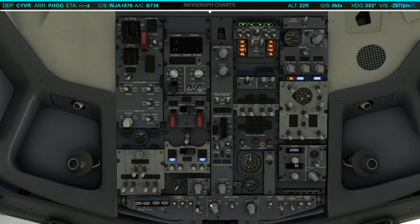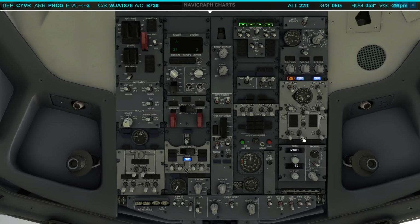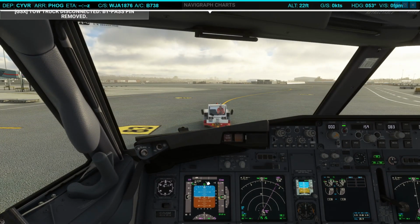We'll wait for the engine start switch to go off, and then we're going to go engine gens on, and then our packs will come on. There we go. Engine gens on. Probe heat. Unlocking switch to on. Left and right pack set to auto. Isolation valve is going to auto. Perfect. Taxi light will come on. APU bleed coming off. APU is turning off. Engine start switches to the continuous positions. Tow truck disconnected. Bypass pin removed.